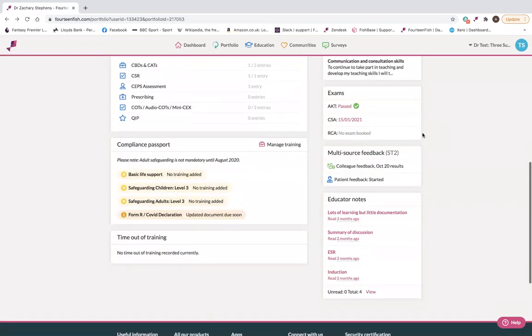Scrolling down the page, we then have exams. This is a summary of the exam bookings, attempts, and results that the trainee has undertaken. These results are updated by the college as the trainee progresses through their exams. So you've got a very quick reference there as to how they're progressing towards those various exams.